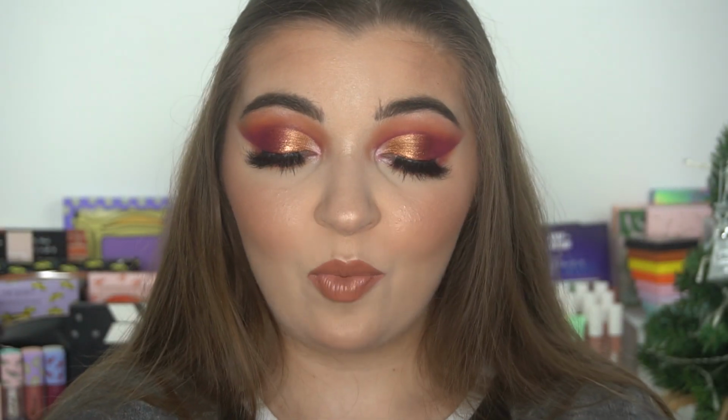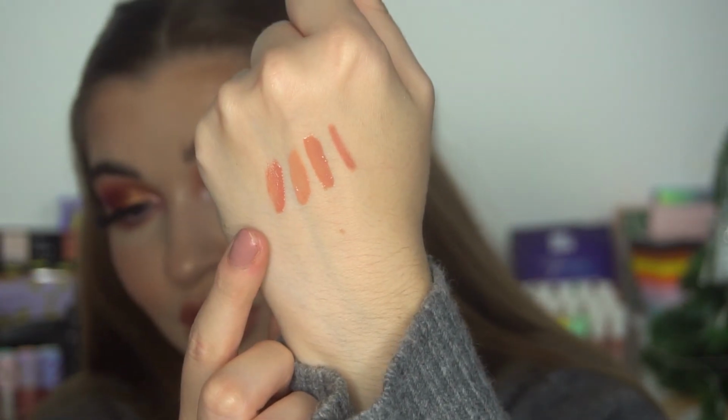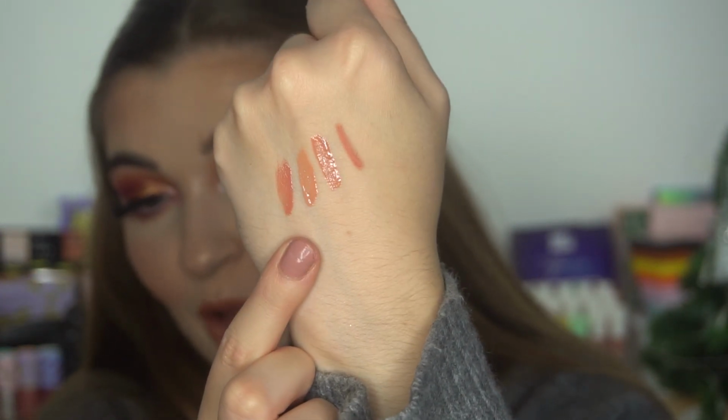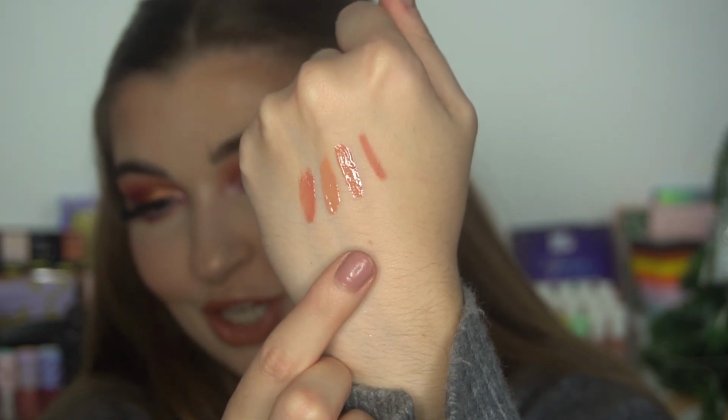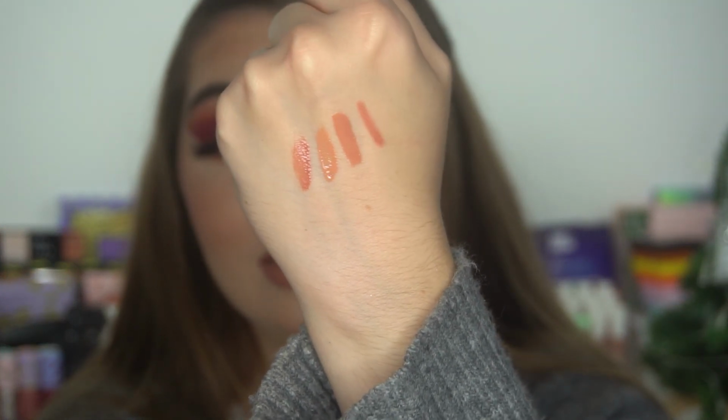I've been loving these. I wear these mainly on top of a liquid lipstick. Again, they're quite pigmented. They're not as thick as the ABH one, so they're nice to wear on top of liquid lipsticks. It's this shade here and this shade here. I've been loving these 2 shades. Obviously they're very similar to the ABH one, and of course it's a nude. What's new here? But I've been loving these shades. I think they're so gorgeous.